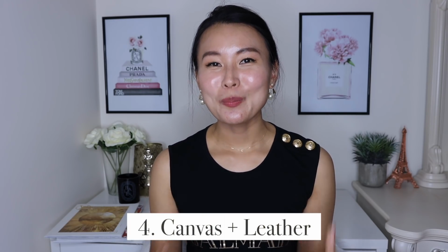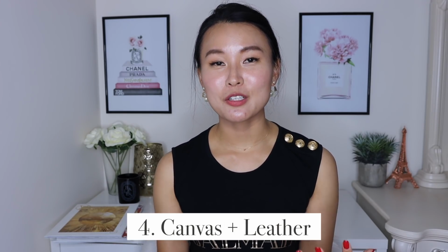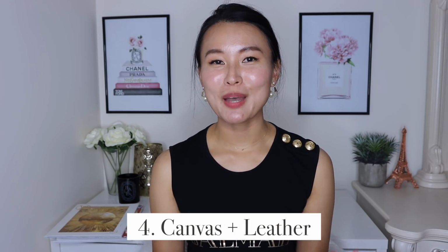The next wearable bag trend that we'll see a lot in 2020 is the canvas and leather combination in handbags. So these are the bags that are made of two different materials. So usually the main body of the bag will be in a canvas material with the leather borders, trims and accents. So I can already think of so many examples.